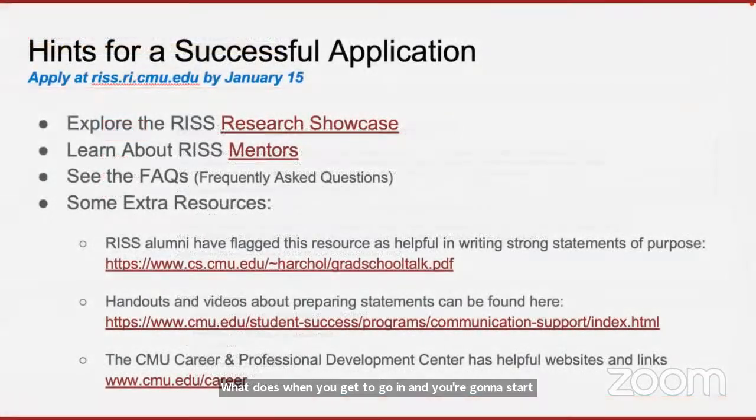So when you're thinking about applying for any type of research experience, the first thing that you want to do is really explore that environment. What kinds of opportunities are there? What were some of the prior projects? And with RIS, we have this organized under a research showcase. So you may not be able to see what are the upcoming projects, but you will be able to see for the past several years. And what you're going to understand from that is that many of these projects are ongoing.